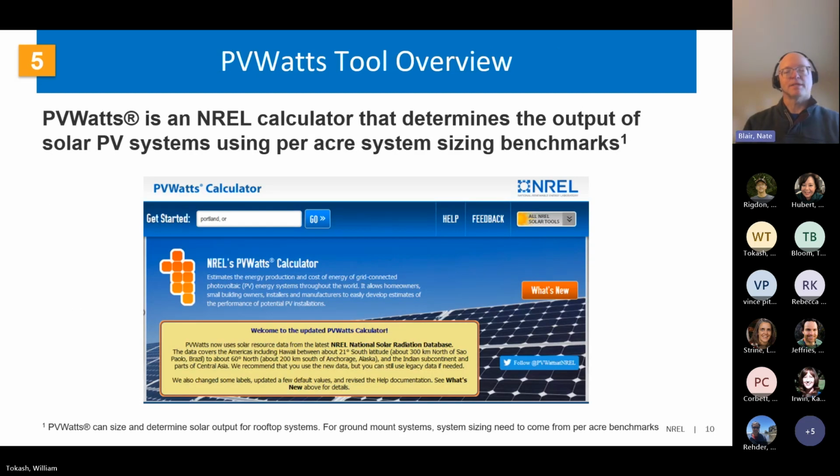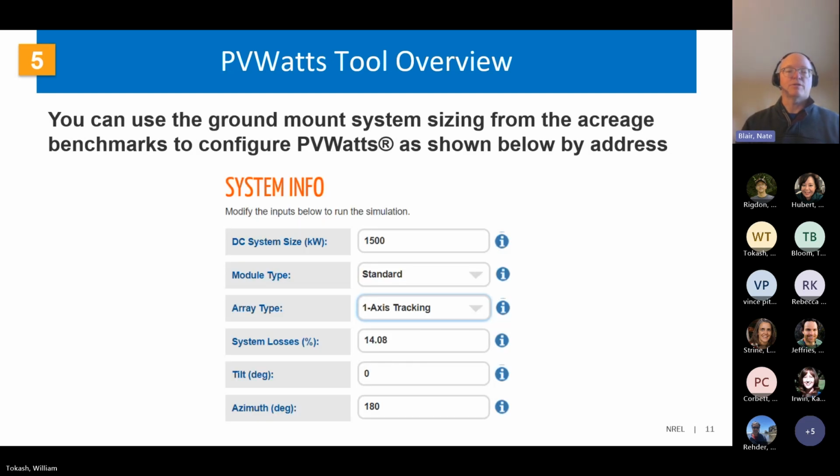And the easiest next step is a straightforward tool that we offer called PVWatts. It calculates the amount of output from a PV system. And let's go to the next slide. This gives you an idea of the inputs, but it's pretty easy. You just put in the location. It can go from an address to a city. It then uses that to pick the best weather file for that location. Then you put in the size in kilowatts here that we just talked about.